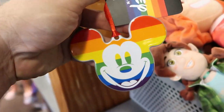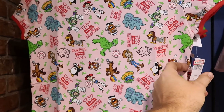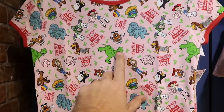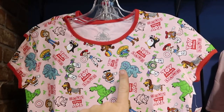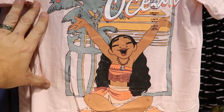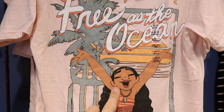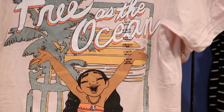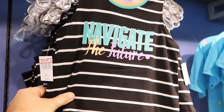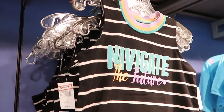These here are actually really nice. Some really cool little girls' t-shirts over here. Toy Story Land with all of the Toy Story characters. These are $12.99, marked down from $25. But this one here is a ringer tee. And then over here, Free as the Ocean. Look at that, this t-shirt here is just awesome. $10.99 only, marked down from $20 actually. That's a really good deal. And then they do have this kid's tank top right here. Navigate the Future, it says. I love the neck on that, that's really neat. $10.99, marked down from $25.